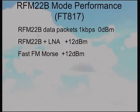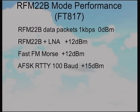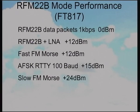packet. The fast Morse, we did actually use fast Morse for data. That's about the same sort of thing. It will do AFSK-RTTY. It's not brilliant, but it's something. It is data you can receive on a HT, a handheld. Slow FM Morse, you can be heard. That's 24 dB, is about 20 times further. So you're up in the 800 kilometer region.